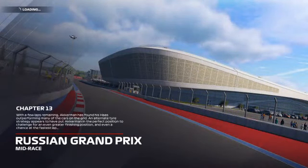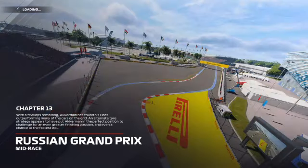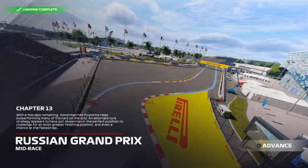With a few laps remaining, Ackerman has found his car outperforming many of the cars on the grid. An alternate tire strategy appears to have put him in the perfect position for a better finishing position. Maybe fastest lap of the race. Ooh, can it be done? Can we be faster than a Mercedes? Let's find out.